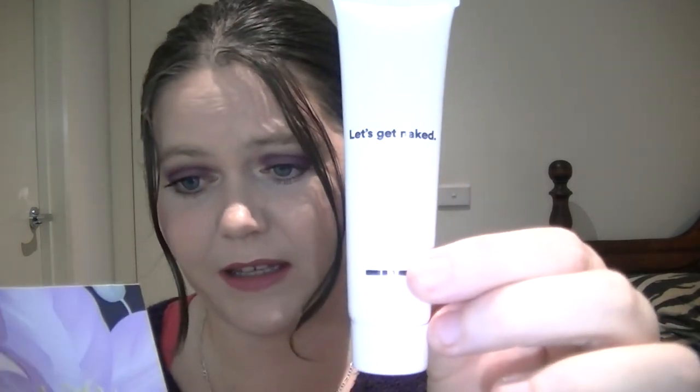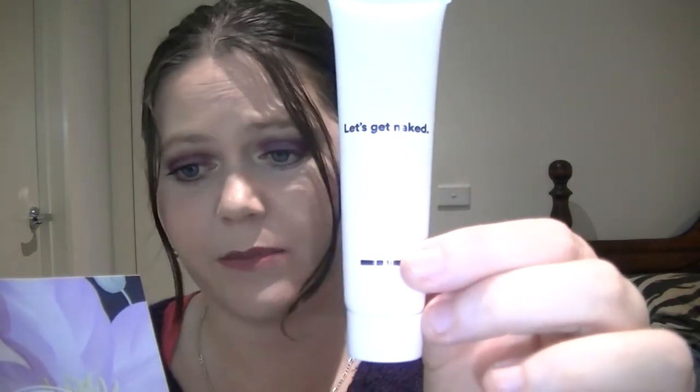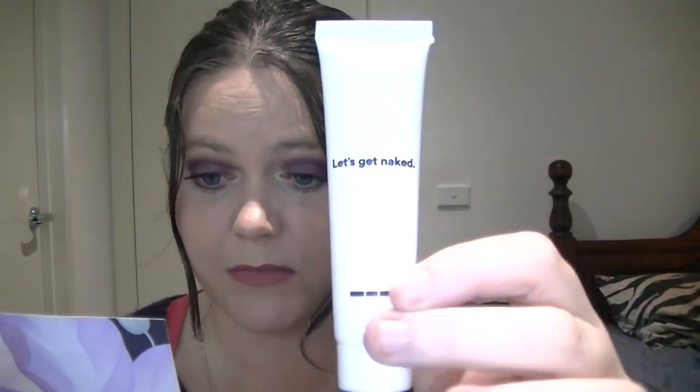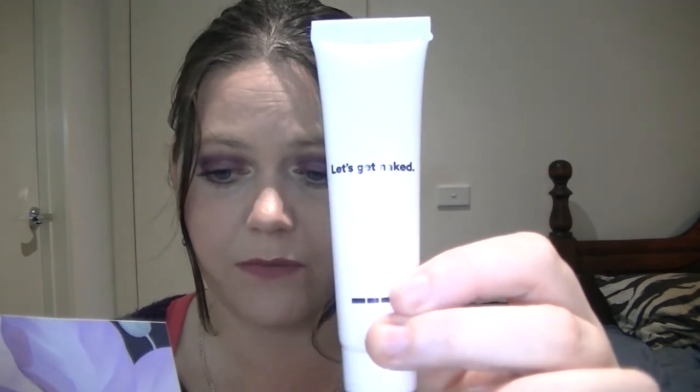Next up is, it says, let's get naked. Ooh, okay. This is something called a frizz fighter, and I'll explain it. It says, TLW's Let's Get Naked Frizz Fighter. The sample size is a 20ml size. It's usually 125ml and it is normally $19.90.